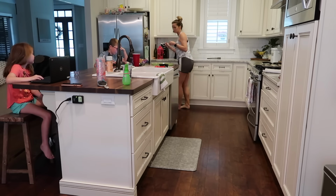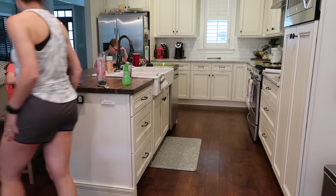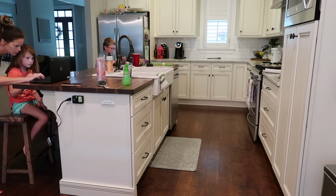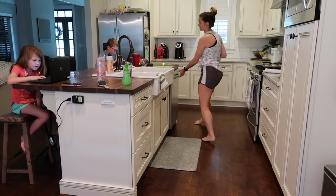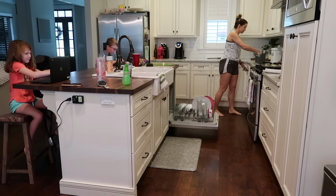Now, while the kids are working on their assignments, a lot of times I will go ahead and start unloading the dishwasher and reloading the dishes from breakfast, but the good thing about them sitting at the counter is I can actually go over and help them as they need it.